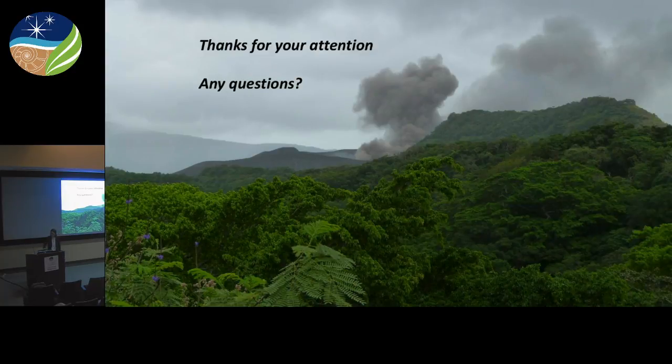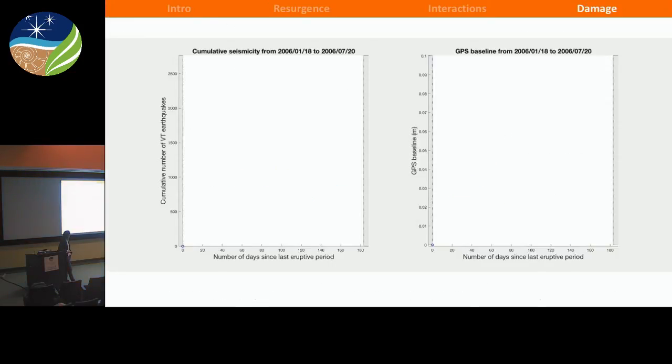So if that's true, how does that relate to the forces of the volcano? Like you're trying to model the forces of an inflating magma chamber.